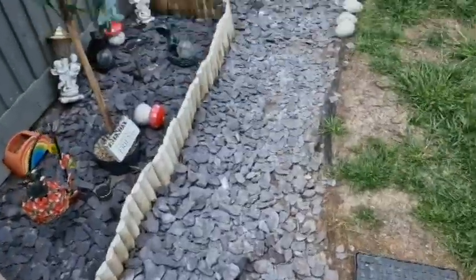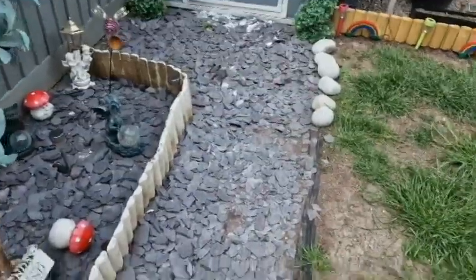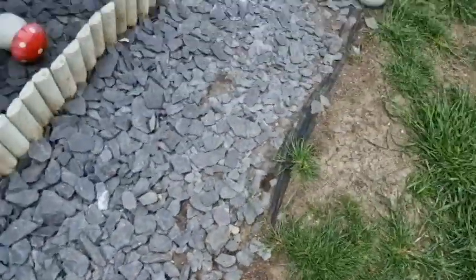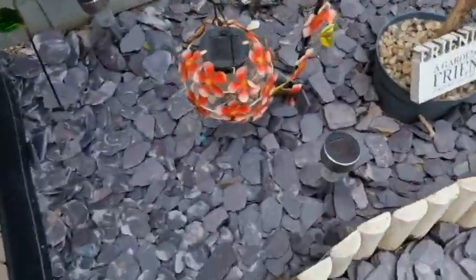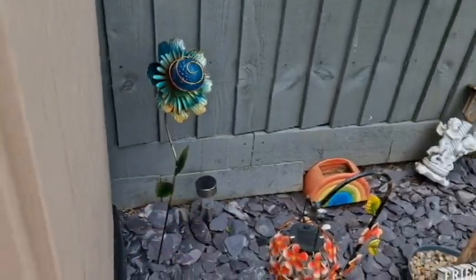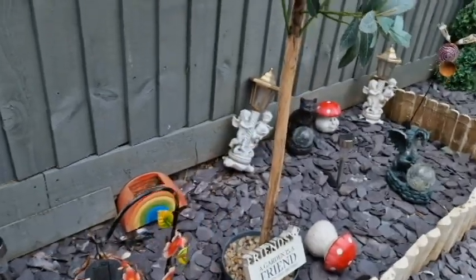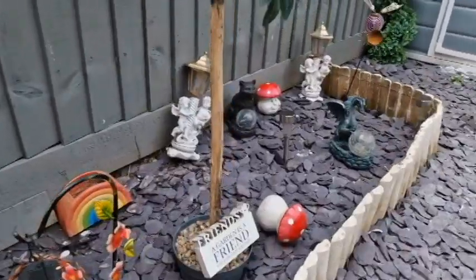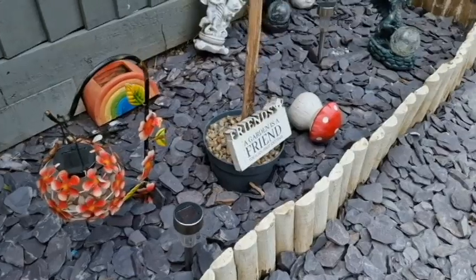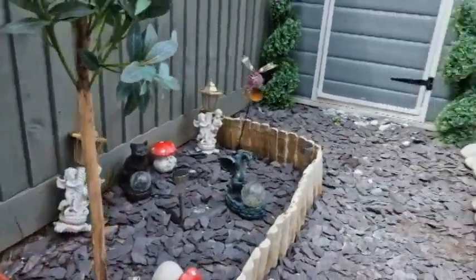Okay, so this is the little pathway. As you can see, it needs a bit of a top up, and the winter hasn't been kind to it. Now, not much has changed here in the artificial garden. Some stuff has been a bit battered over the winter. That keeps toppling over and it keeps doing my head in. Our olive tree is still going strong, even though the dog has knocked it out a few times. Good old dogs, eh?